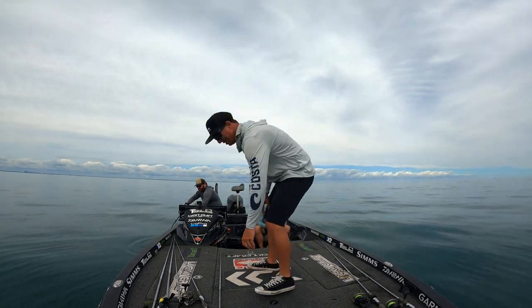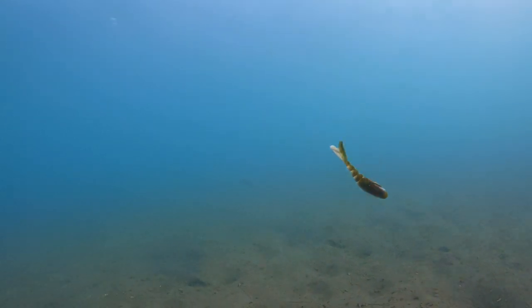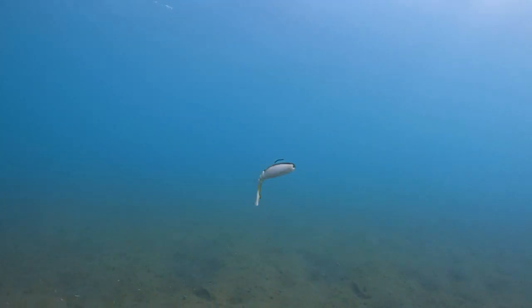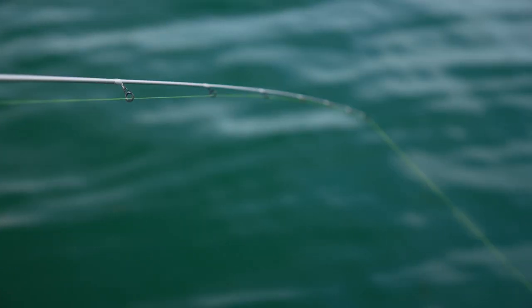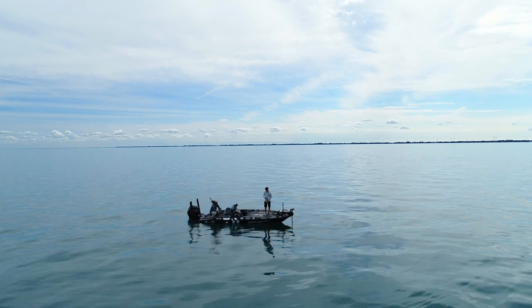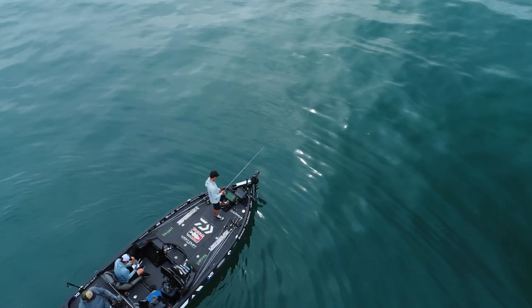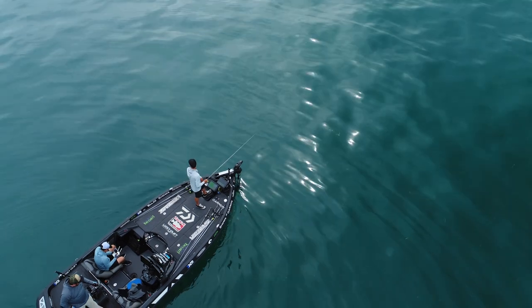That's the biggest key for actually getting these fish to bite: weight on the bottom, lots of movement with the worm, and seeing them. Out here in this open water, you've got to get in front of them. They move around so much, it's nothing for that fish to swim 50 yards to one side.